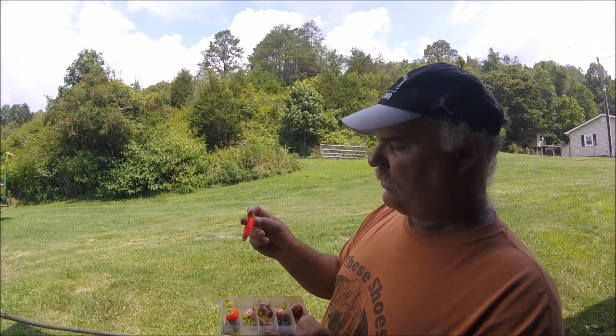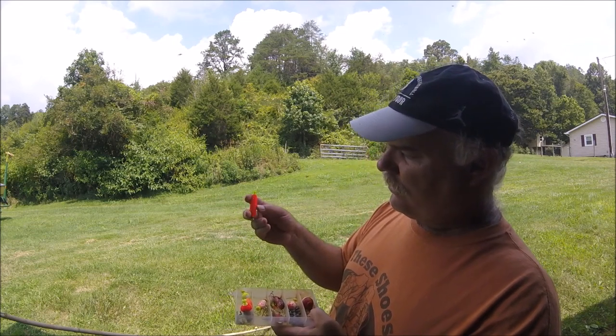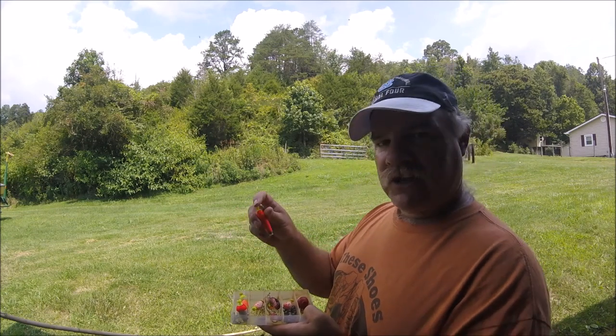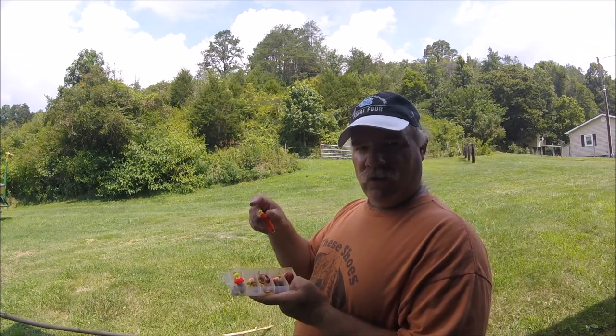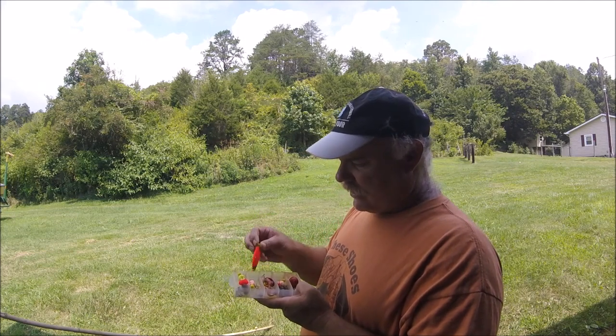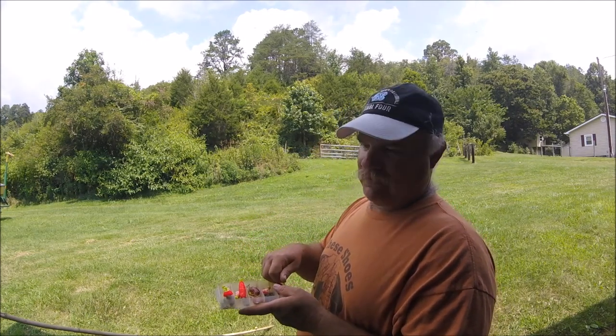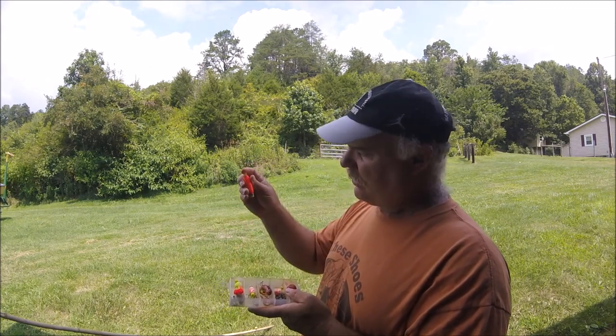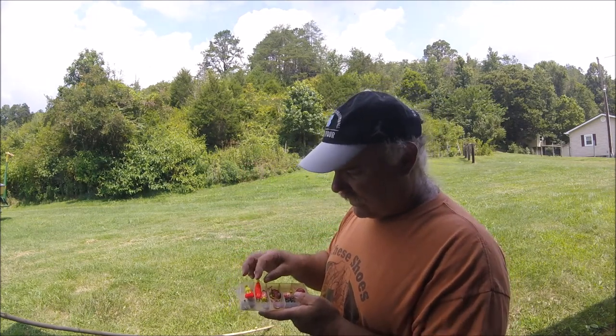Some styles actually have a hole through the cork itself. You run the line through the cork, and then there's a stick that sticks in the hole, and those are handy because they're adjustable. You can take the stick out and move it up and down real quick, which these are adjustable too. You can just mash it down and they'll slide up and down the line.